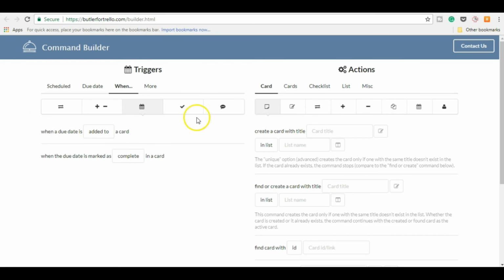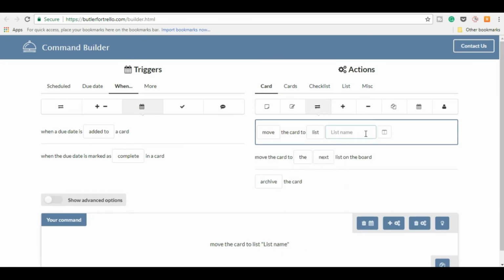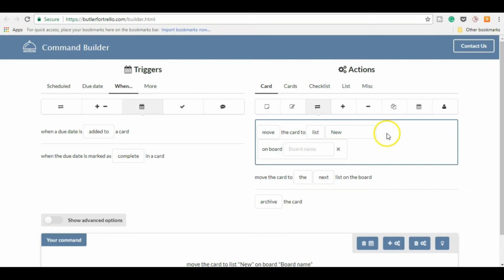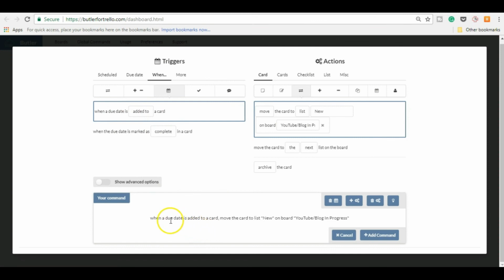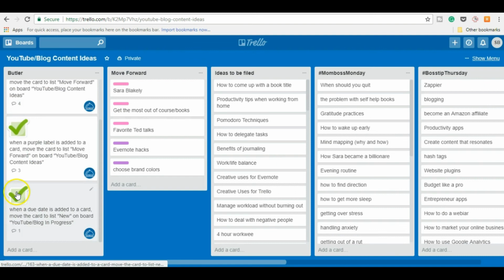So when a due date is added to a card, I want to move that card to the list named new inside the board called YouTube blog in progress. Now here it will tell you exactly what you want to happen up here. When a due date is added to a card, move the card to list named new on board YouTube blog in progress, and then click add command. And then let's go back to my board here. It will show you a check mark if it understands what you want it to do.